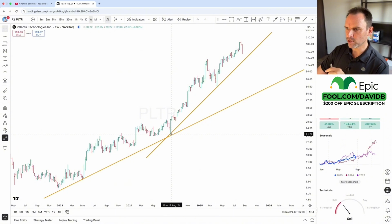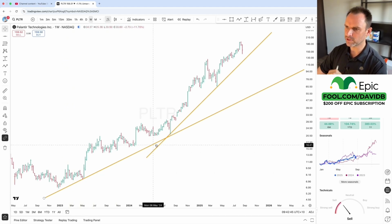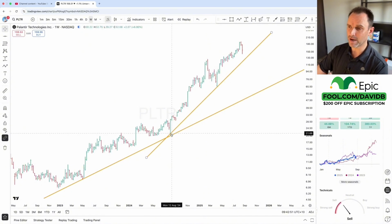However, at this point there was a price deflection and the trend has accelerated. So from August 2024, there has been a lot of buying interest in Palantir. And you can see these higher highs and higher lows have got much more aggressive. That trend has accelerated. You can see from here, the trend is around 45 degrees. But from this point here, there's been more buying coming into the market and the trend has accelerated.